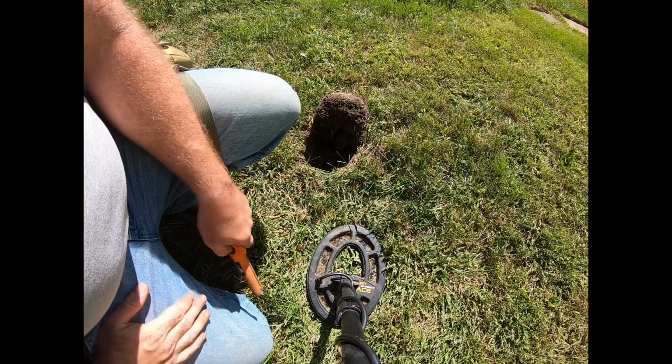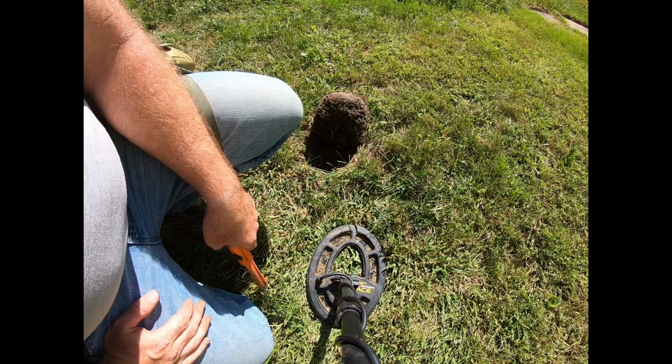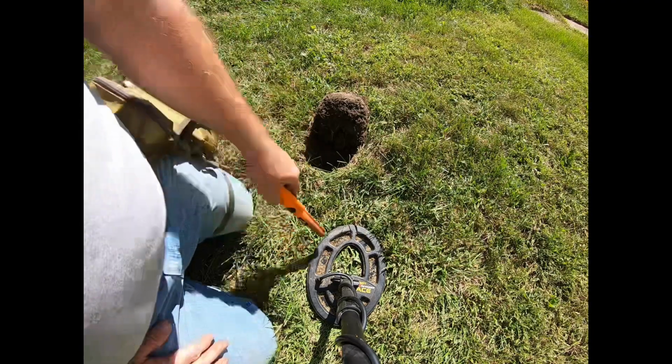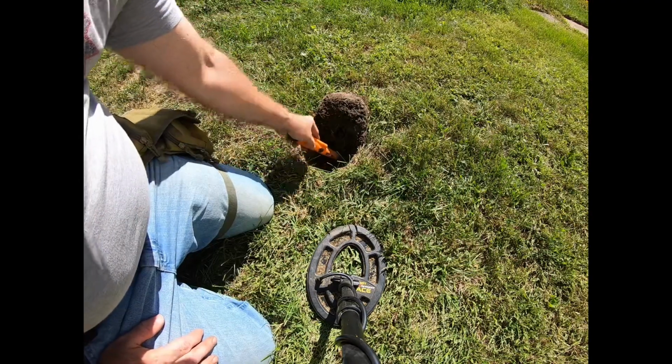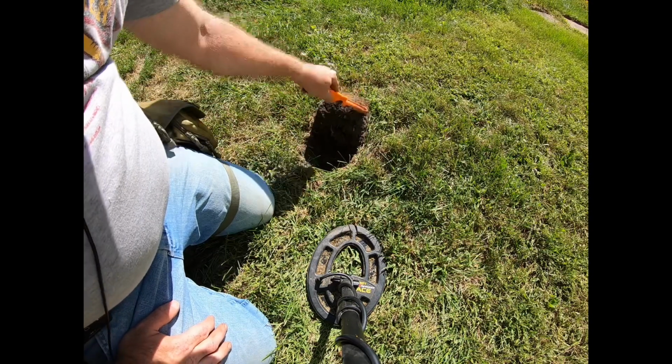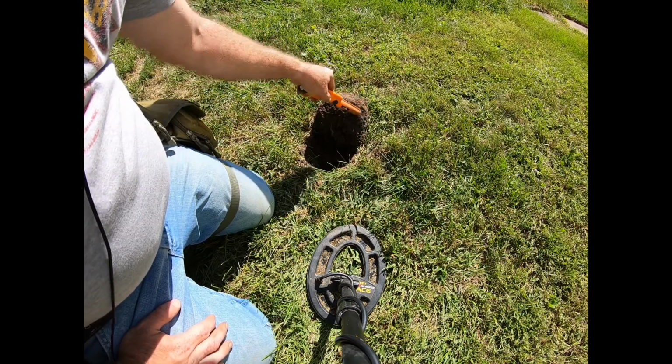Alright guys, another decent signal. Bouncing around though, 70s, 60s, 70s, 80s. Hopefully it's a coin of some kind. Got my pinpointer out, ready to go. Looks like it's detecting in the plug.